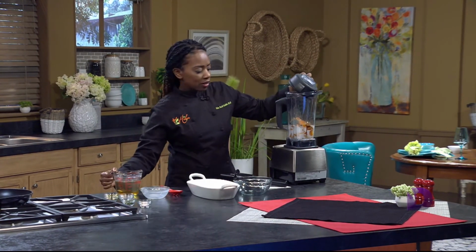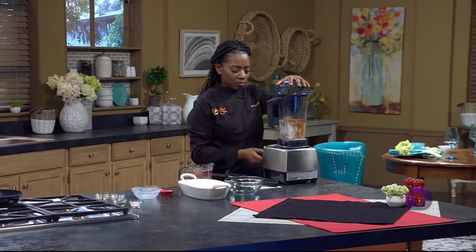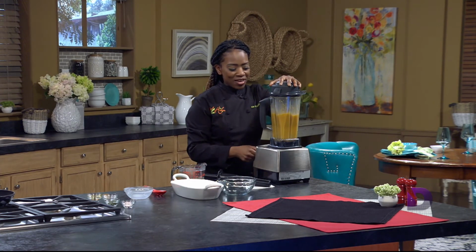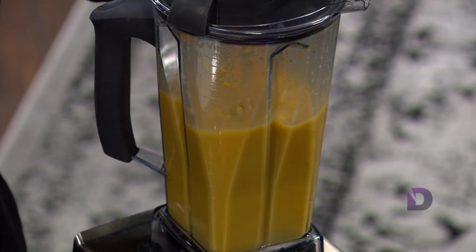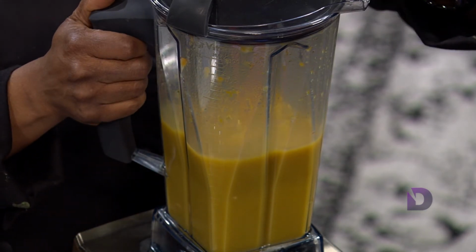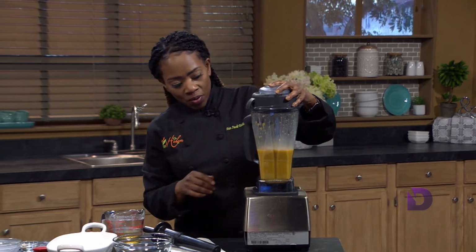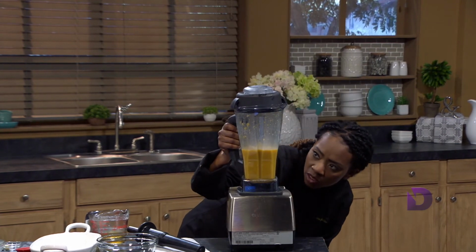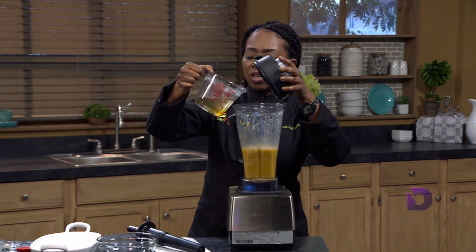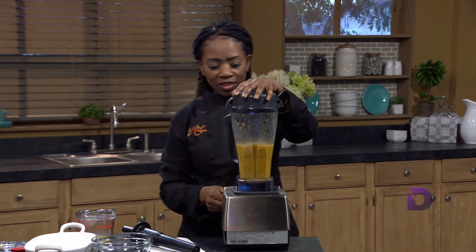Okay, then I'm going to add more of this based on how I want the consistency to be. All right, securely put on your top and then make it go. Now this is a pureed soup. That smells so good. You know, there are about 3.5 cups in here. And if I'm going to share a cup with each one of my family members, I'm going to put it up to 4 cups and then mix that in.